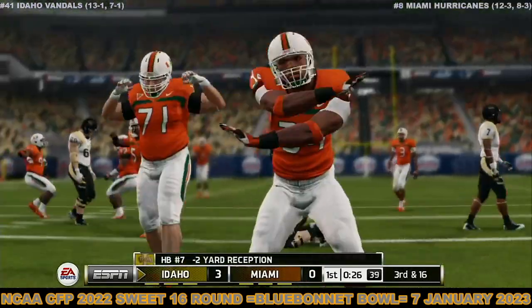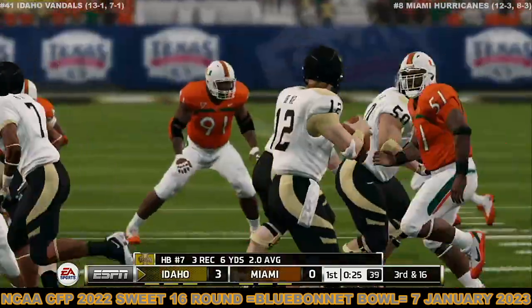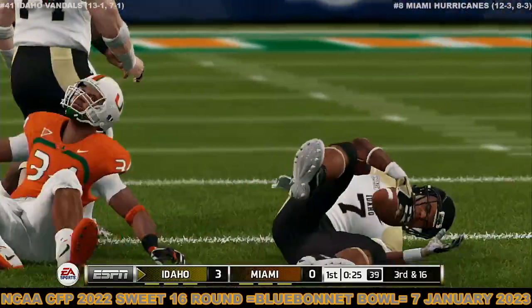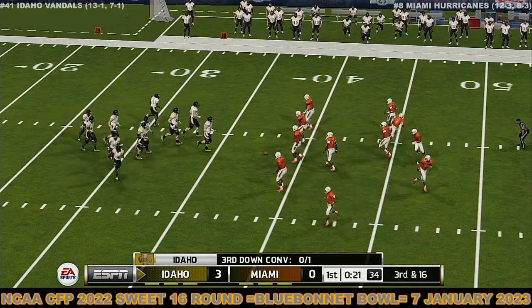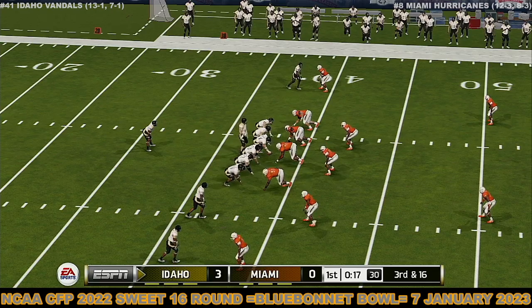Catches it. He's immediately tackled behind the line. They're stopped 2 yards behind the line. Pretty good stand there. They weren't fooled at all by the offensive play call. Third down now, and they need to get it inside the 46. Idaho is up a field goal.